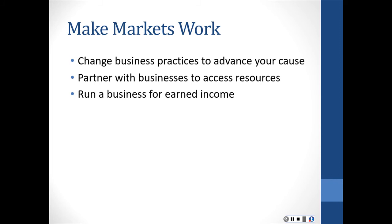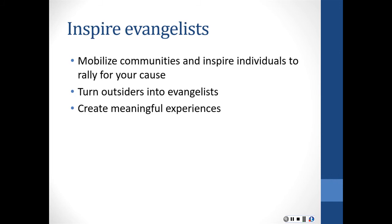The next best practice is inspiring evangelists. No, this isn't the idea of having these large evangelical churches come in and volunteer, although that would be a good idea if you're looking for volunteers. It's the idea that if we're thinking of evangelists, that's a tough word to say. These are individuals who are super passionate, super energetic about something. So you want to be able to inspire individuals to rally for your cause. You can further your mission if you have a lot of people who are excited about your mission.